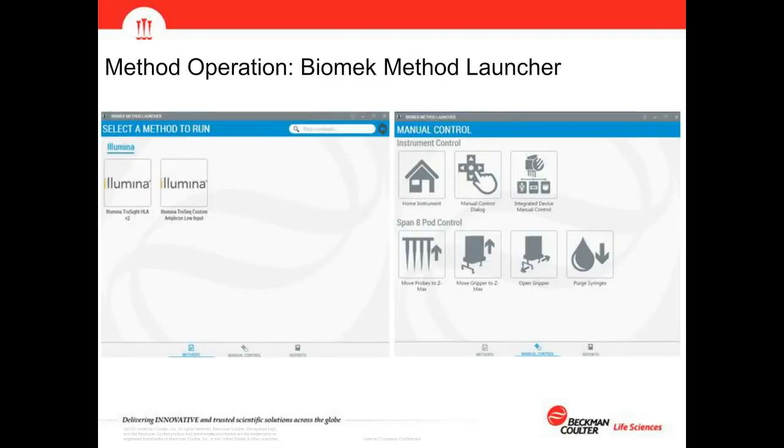So Biometric Launcher is a new product. It has two components to it. One is the launcher interface, which you're seeing here, and the other one is guided labware setup. Those are the two primary components here. So the launcher allows you to interact with your instrument without actually running the editor software. You would just go in and begin Biometric Launcher, and your applications would be listed out there on the launcher, and there would be icons that allow you to select the right one. You can also perform manual control on the instrument through the launcher as well, just by clicking on the manual control tab, and it will bring up a whole variety of options that you can use to run the instrument.